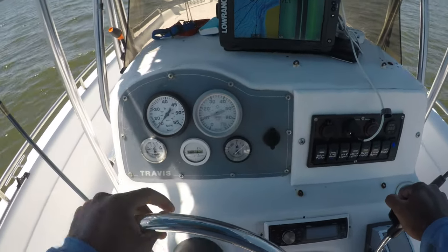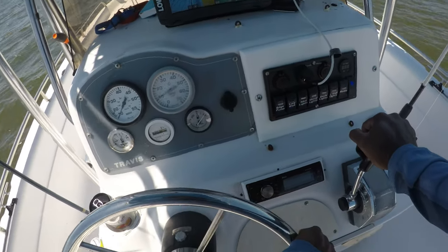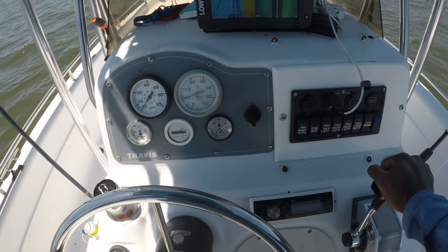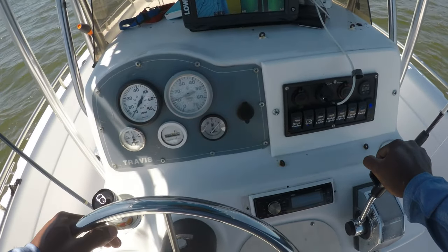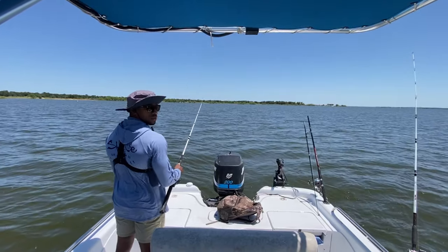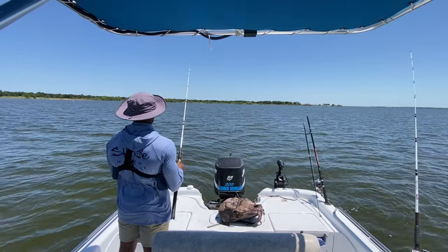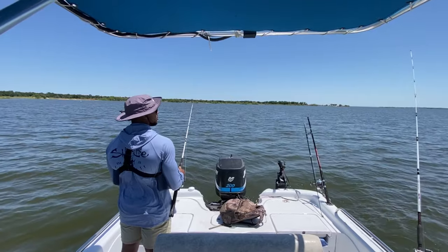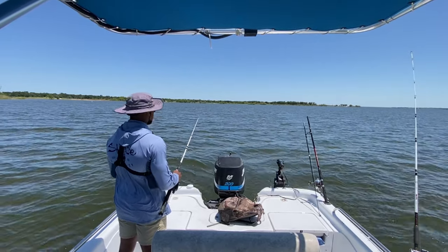I'm gonna get right up here on this point here. Good to have a bright color line. I got this blue line, I can see it pretty good. When I see it go slack, I just rip them up off the bottom. You got to find that cadence, man. You got to find the cadence that they react to, what they're responding to.